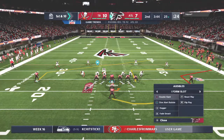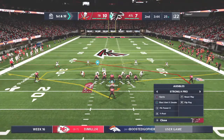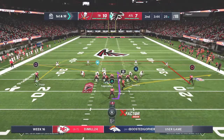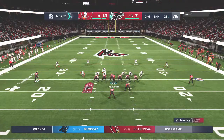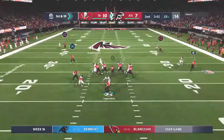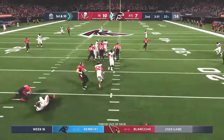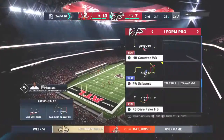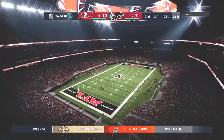And when you start plotting for this drive, when you start thinking to yourself, okay, what are we going to do? You don't go away from what you did before because that worked, but you have to be prepared for wrinkles and counters because you know they'll make some adjustments. Here's Tagovailoa to throw. Oh, hit as he throws there, incomplete. This defense has been very disruptive early on as they force another one to go awry.